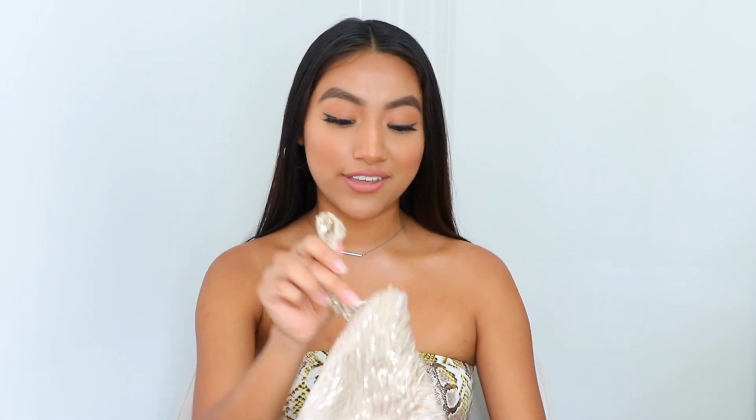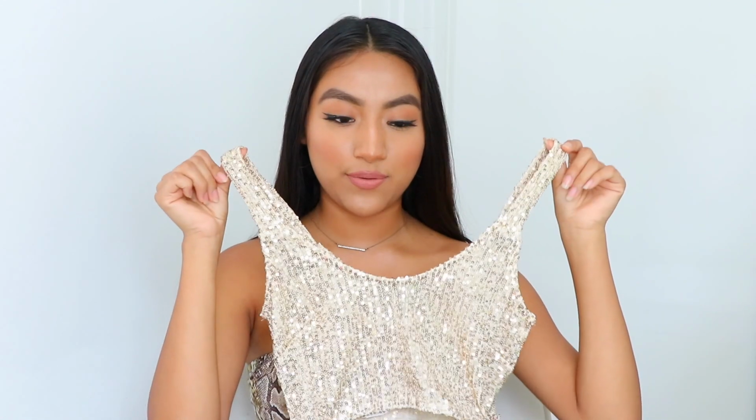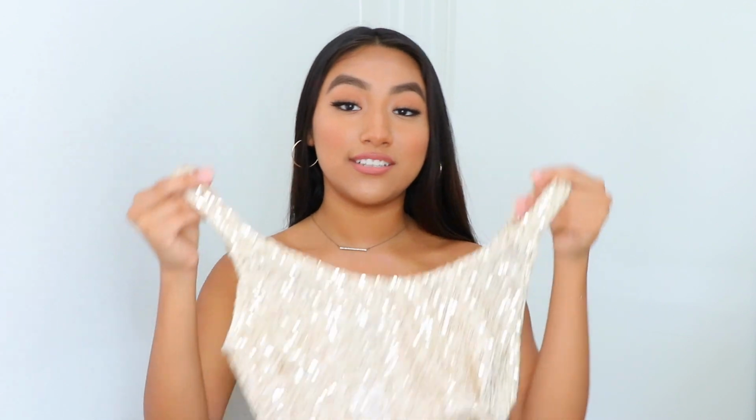Okay. So the first one is this little two-piece set. I saw this on a little model thing that they had, and I thought it was so cute, so I decided to pick this up. So this is what the top looks like. It's just super bedazzled and in sequins, gold, and this is so pretty. This is in a size small, and this is $19.90.